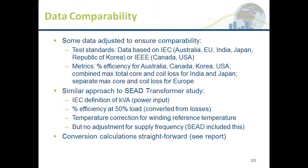So in order to make these comparable, some adjustment was needed, and the details of this are explained fully both in the seed transformer study, which was used as the source of the analysis method, and also in the mapping and benchmarking report. But in very brief summary, we adopted the IEC definition of kVA for capacity, which is based on the power input to the coil. So those based on power output were adjusted as required to make them comparable. And the metric that was adopted was the percentage efficiency at 50% load. It's a relatively straightforward calculation to generate a percentage efficiency at 50% load from the core and coil losses which were available in some of the data sets that were used.